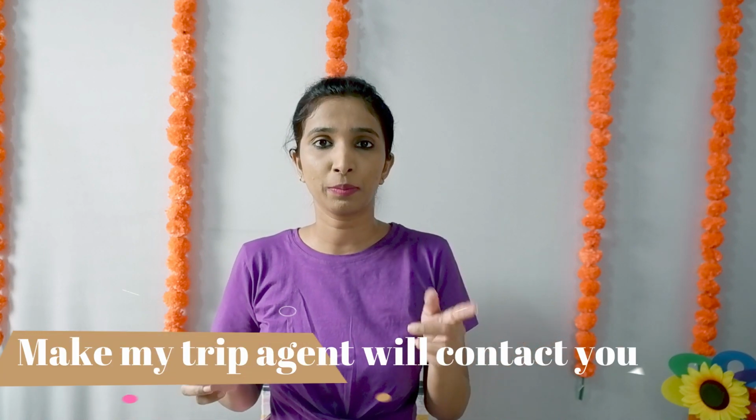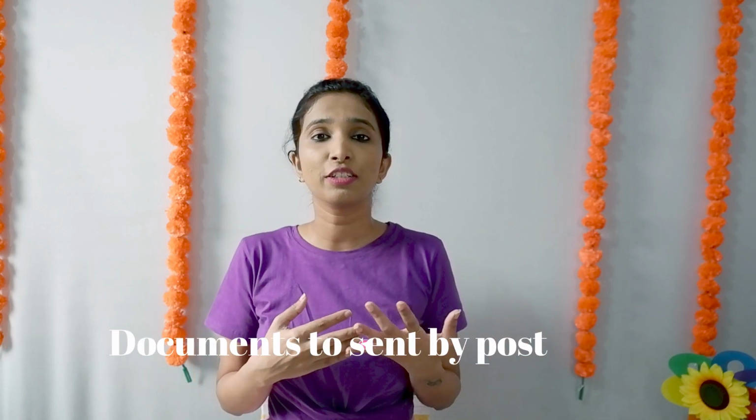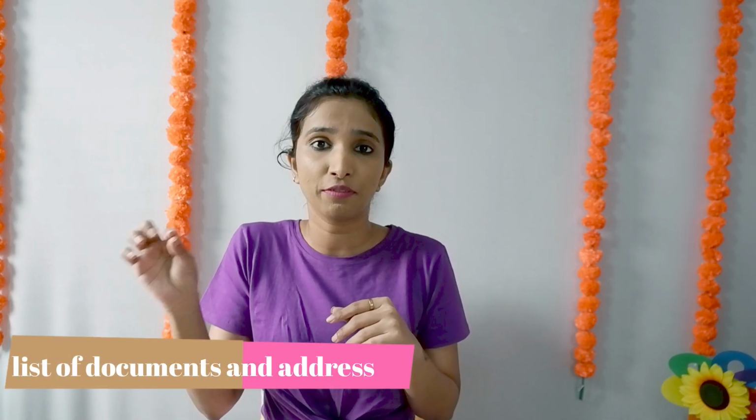Once the submission is done in MakeMyTrip, you'll get a call from the concerned MakeMyTrip person, maybe within 2 to 3 days, and he will let you know what documents you are required to send by post. Of course, they will also send you a mail with the required documents and the address you have to send them to by post.